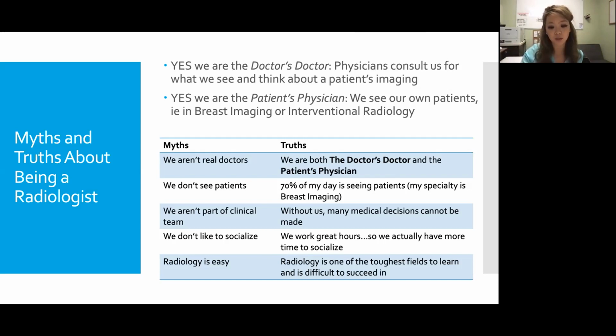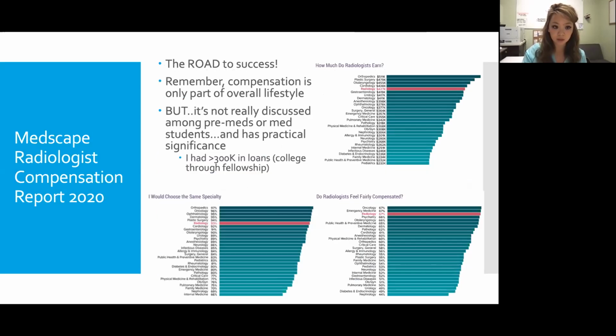And of course, radiology, as you can imagine, is one of the toughest fields to learn and is difficult to succeed in. Because like I said, we have to know anatomy, we have to know actually normal variants, so things that are totally fine, they just are variants within the normal population, and also how different disease processes appear. So it is kind of a tricky field.